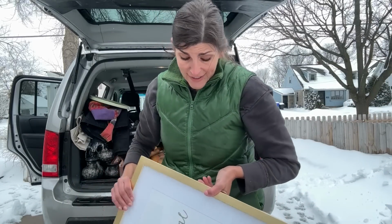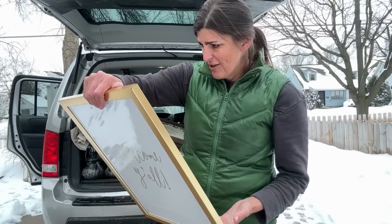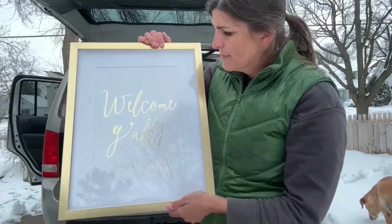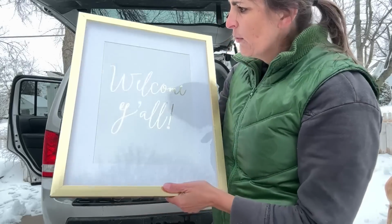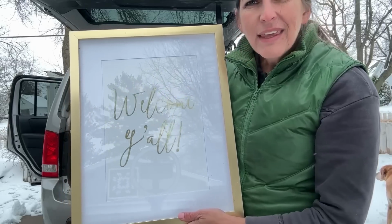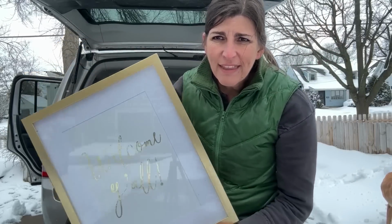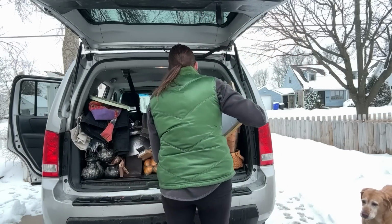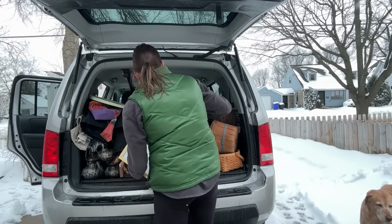So when I found my jackets, this was in there as well. It looks like it is from Hobby Lobby. It was $25, but it just needs to get washed up. And when it says welcome y'all, I think that's more of a down south thing, but I think it would be kind of fun to put in my booth. Oh boy, guys.